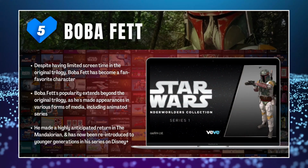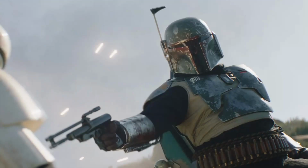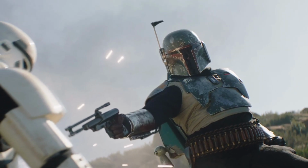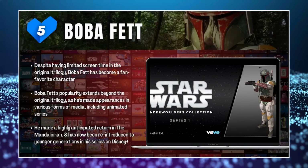So I thought we'd just keep all the Star Wars ones together, and we're now talking about Boba. So despite having limited screen time in the original trilogy, Boba Fett has become a fan favorite character. Now, similar to Luke and Vader, his popularity extends beyond the original trilogy, and he's made appearances in various forms of media, including animated series.